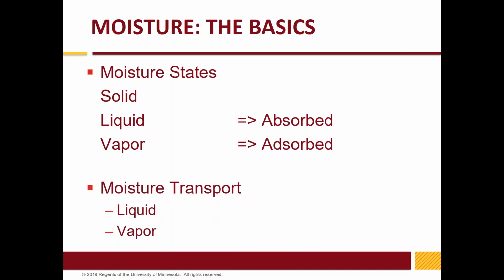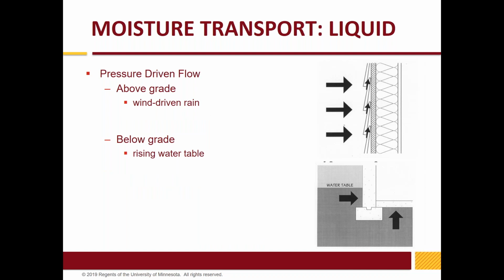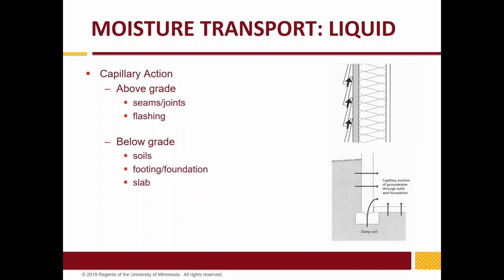Then the moisture transport mechanisms, we'll go through those quickly again. Most everyone's comfortable with bulk water or gravity water, water running downhill, and the whole concept of trying to manage it outside the building, down and out and away. Then pressure-driven flows, whether it be wind pressure or hydrostatic pressure, pushing water at the joints of the building and pushing it into spaces perhaps that we don't want it to be. Or the flip side is, if we know that's going to occur, how are we going to take care of that water at a later time?